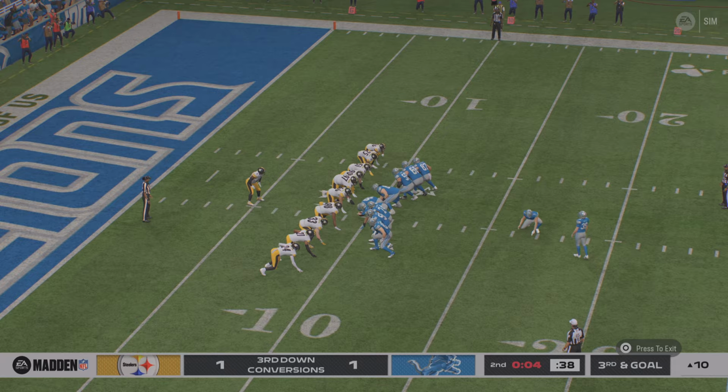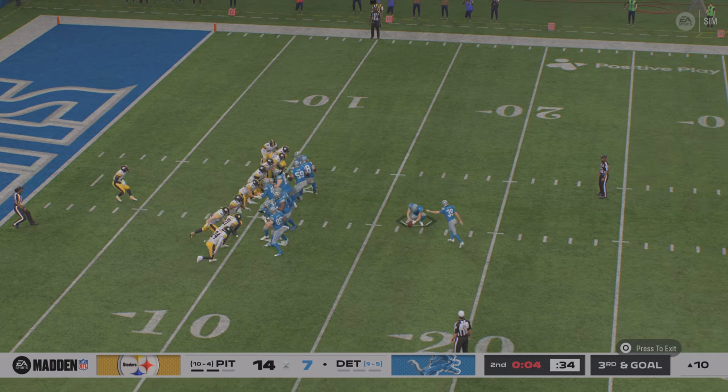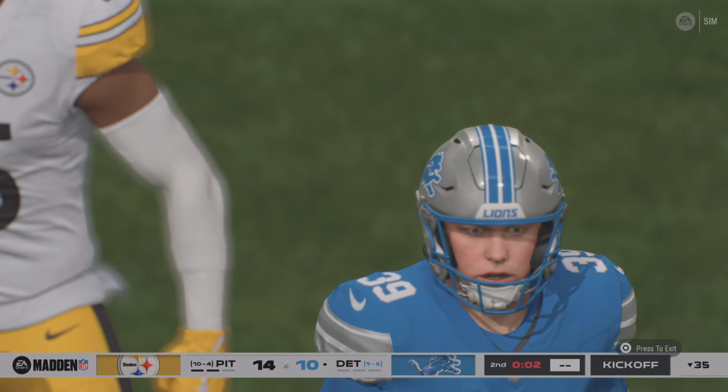Jake Bates out for the Lions field goal try. High percentage look for him here from the left hash. Bates' kick is up and good. And it's dropped back down now to a 4-point game.